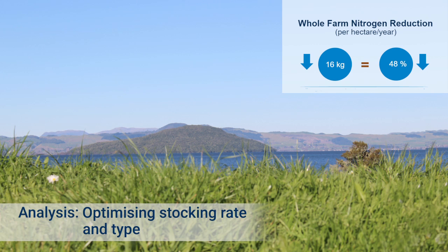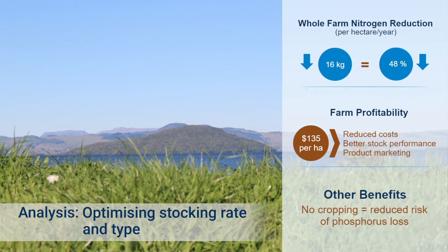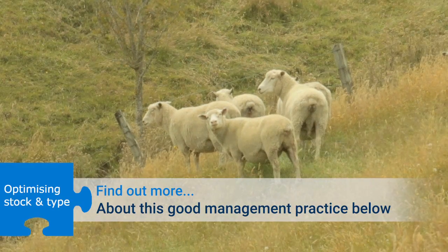This was driven by the removal of cropping, as well as less N fertiliser and a lower stocking rate. Farm profitability increased by about $130 per hectare as a result of reduced costs, improved stock performance and product marketing. You can find out more about this good management practice below.